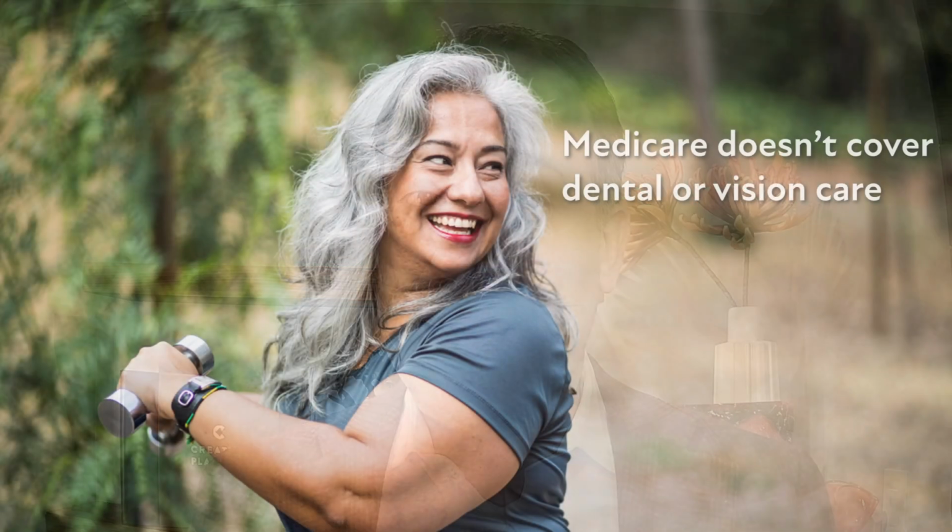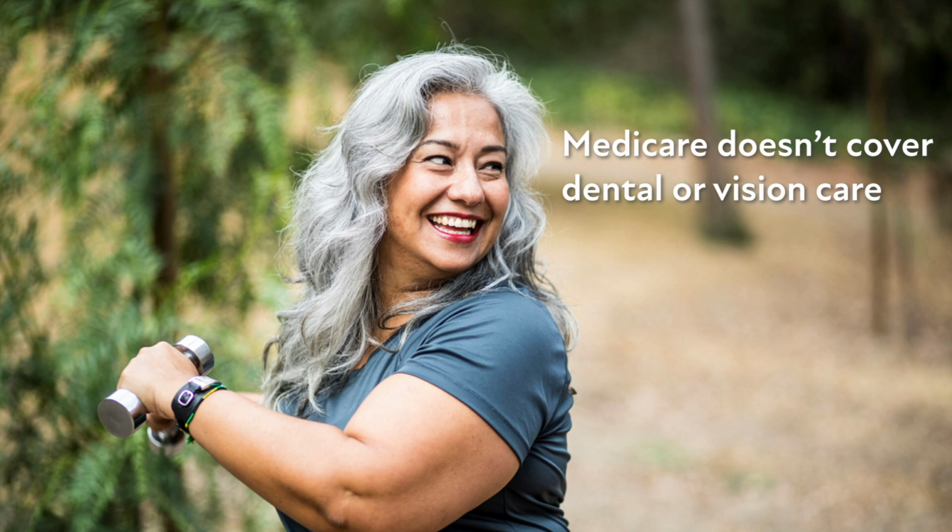financial protection. The second area where Medicare falls short is dental and vision care. While Medicare does cover certain medically necessary procedures, routine dental care, dentures, and most vision-related expenses are not included. So maintaining good dental and vision health is crucial for our overall well-being, especially as we age. Unfortunately, without proper coverage, these expenses can add up quickly and become a burden for our retirement savings.